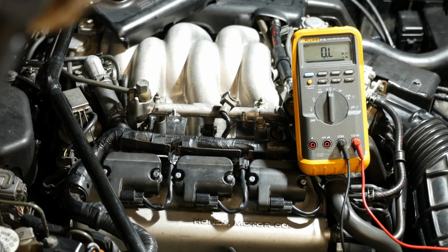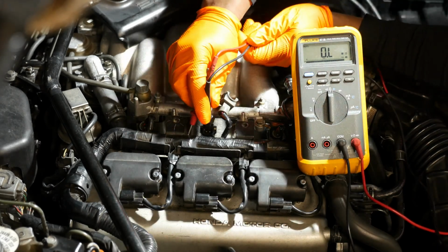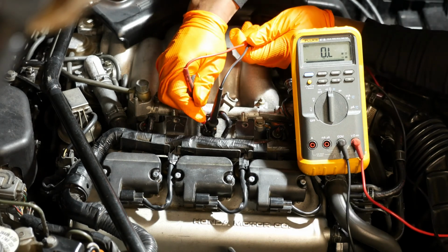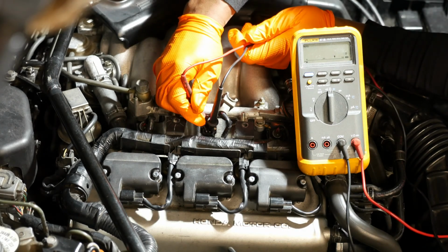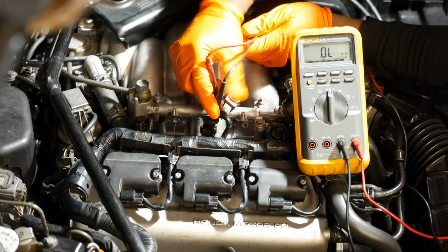So the multimeter is on the resistance setting, and I'll just touch the black probe to one injector terminal and the red probe to the other terminal. And what we're looking for is 1.5 to 2.5 ohms. If the injector is not within spec, it should be replaced.